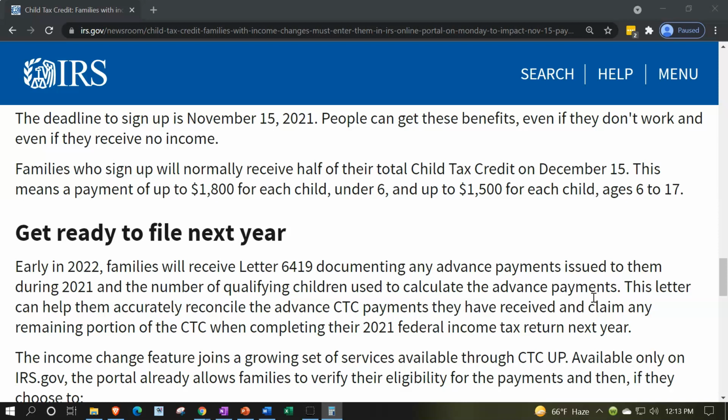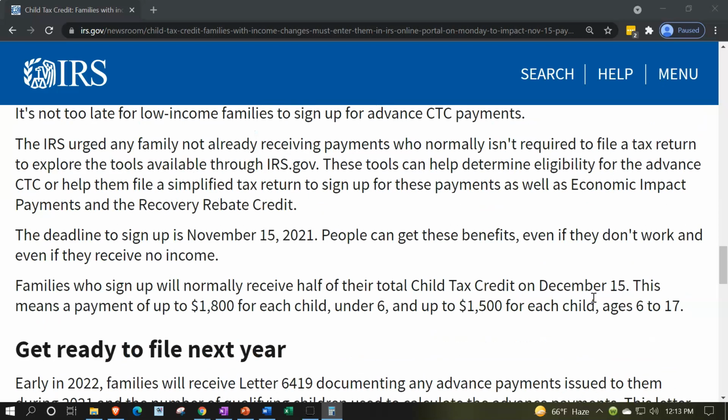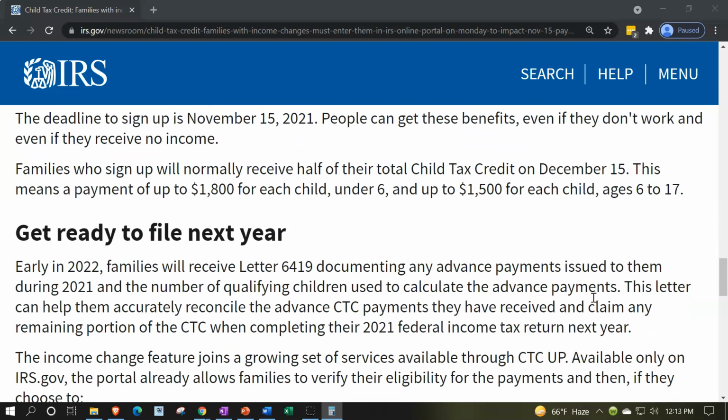information, possibly because you haven't filed a tax return or something like that, then you could file a tax return or possibly use that portal to give the minimum information. And if that was the case and you qualified, then the IRS would try to give you that whole amount, the half of the credit that you would be receiving on the one payment remaining, which would be for the $1,800 or the $1,500 for the two age child groups that could be in place.